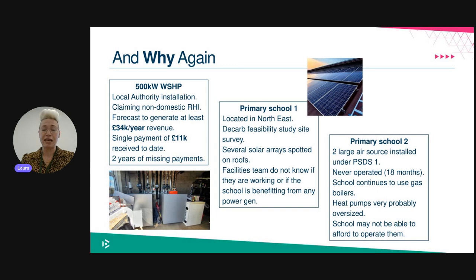This is our money. In a lot of these cases, it's government money. So it's our taxpayers' money being used to decarbonise buildings, which is a brilliant thing to do, and exactly what we should be doing, but they're just not delivering the savings, whether that's cost savings or carbon savings.